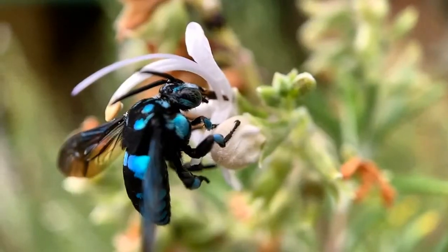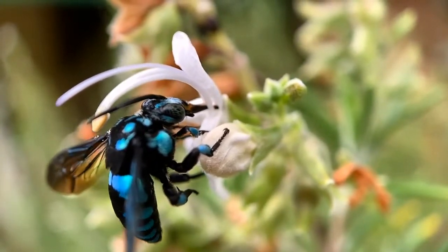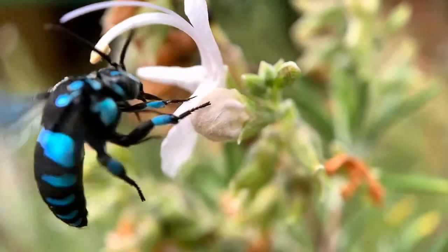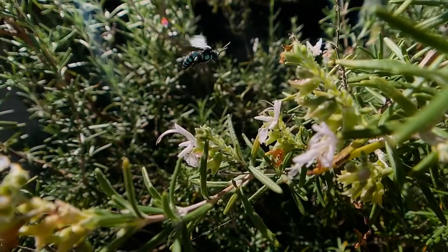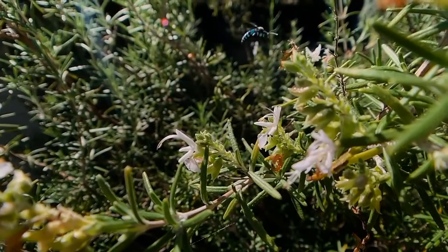See if you can work out which one's which. That'll be a great test to see if you can work out which one's the neon cuckoo bee, which one's the teddy bear bee, which one's the blue banded bee, and which one is the leaf cutter bee. So they're native bees to Australia. We're also going to be hearing about native bees in North America, and our special guest is actually going to show you all about that.